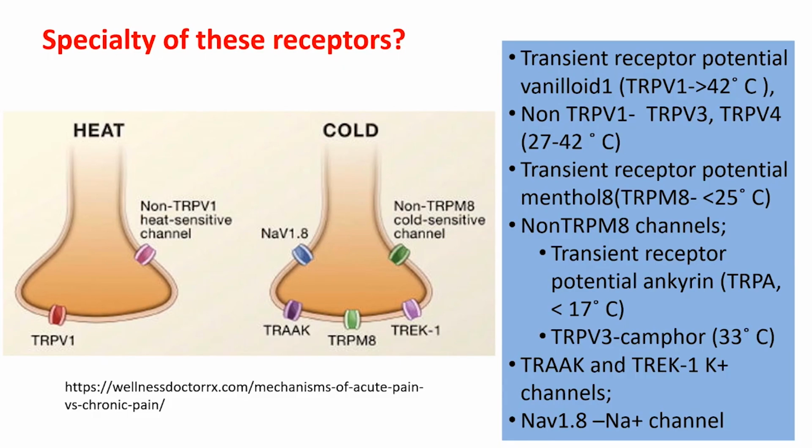On the top are non-TRPM8 receptors or channels. These non-TRPM8 channels include transient receptor potential ankyrin channels, TRPA channels. They are sensitive to the temperature range below 17 degrees Celsius. The agonist is a molecule present in garlic and cinnamon. And another non-TRPM8 channel is TRPV3. It is sensitive to camphor, and this is sensing temperatures of 33 degrees Celsius or lesser.